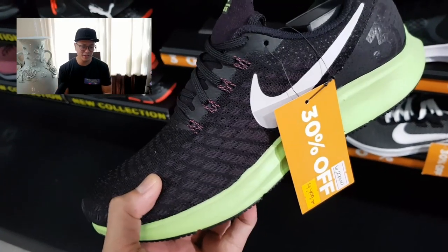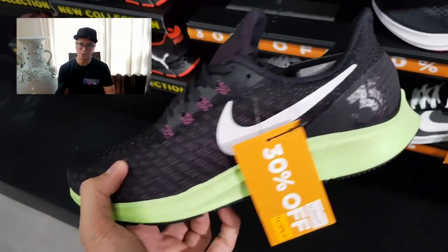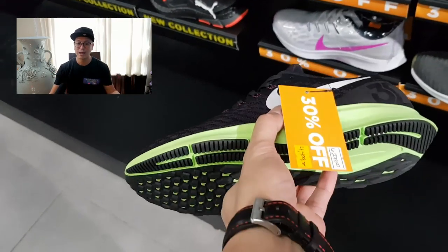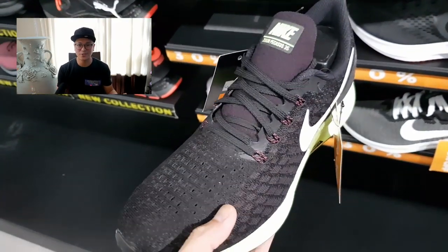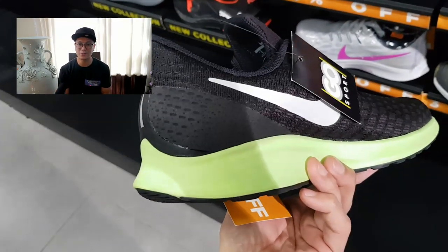Nike Pegasus fans, rejoice. We have one here. This is the Pegasus 35, 30% off, 4,400 pesos. Black, neon green, hits of pink, white swoosh. It's one of the best runners around. If you're looking for Pegasus and you're on a budget, this might be the sneaker for you.